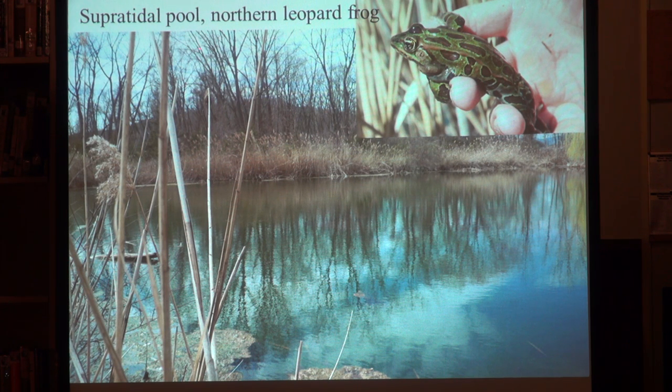leopard frog. My cat toy pointer isn't working so well. In this part of the Hudson Valley, the northern leopard frog is closely associated with breeding habitat, egg-laying habitat in supratidal pools. As you go farther north, it also occupies non-tidal areas.